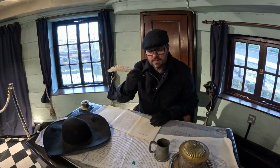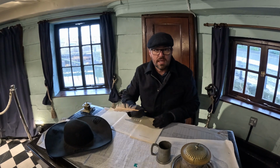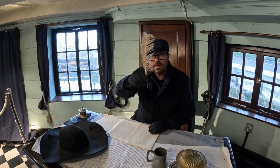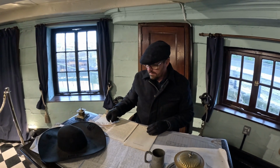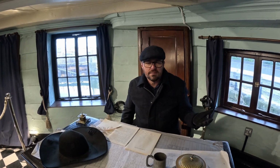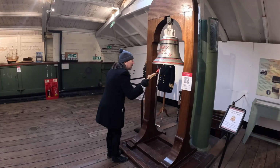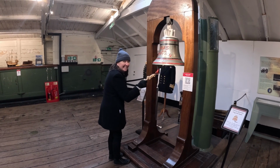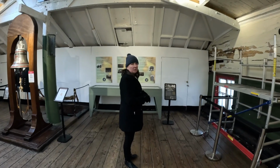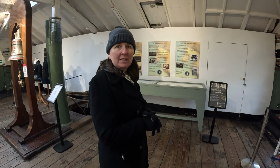So I assume that the captain would use this, and they would keep a journal of all the things that have happened, and that's how we would get that history today, by this, rather than computer. Did they use Google Maps? I don't know how you could navigate without it. I mean, yeah, they got sextants and they were really good with their mathematics and stuff like that. Dinner time! So during World War II, this ship was actually fully staffed by women. It's the only one to be fully staffed by women.